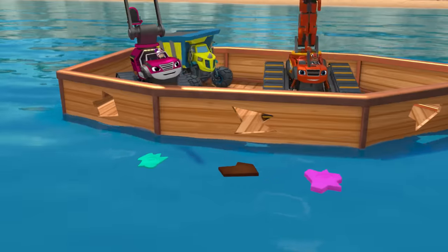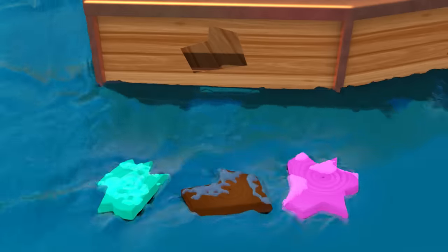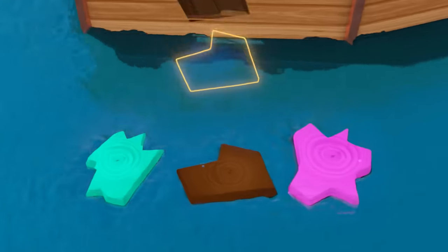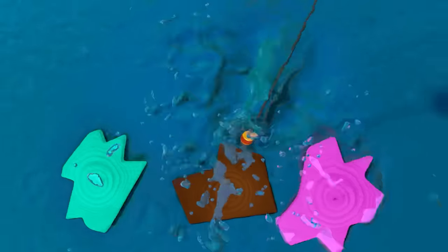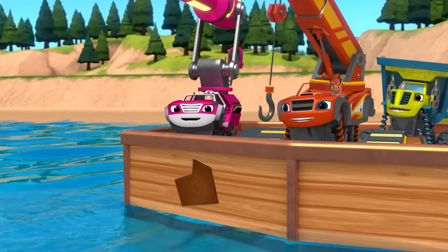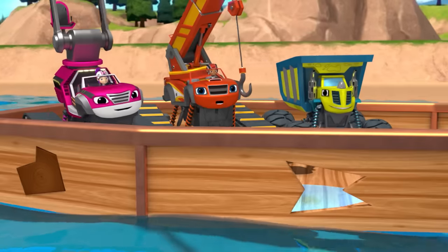Little beaver! Now we just have to figure out which piece we need. To fix the first hole in our boat, we need a piece that looks like this. Which piece is the same shape? The brown one! Yeah! Piece going whole! Now let's see if we can fix this next hole.